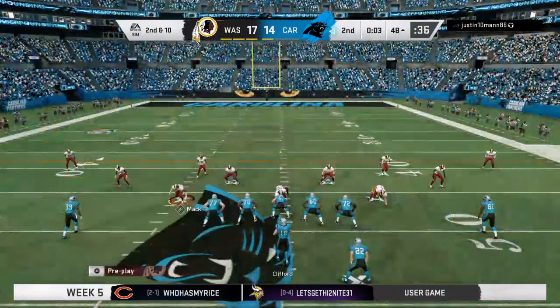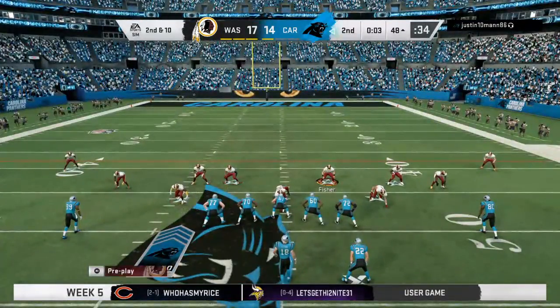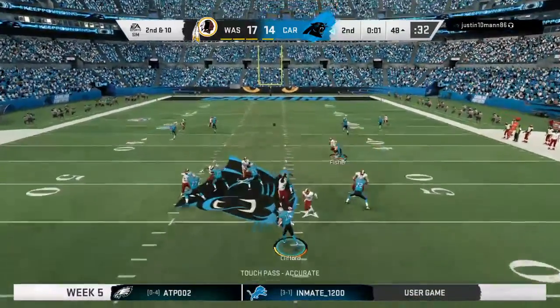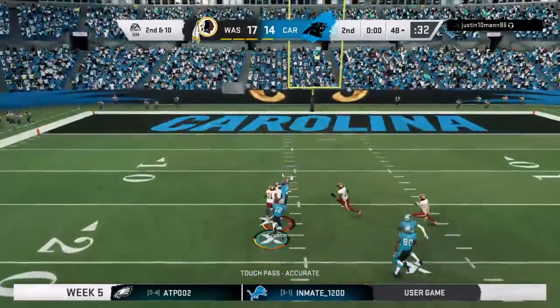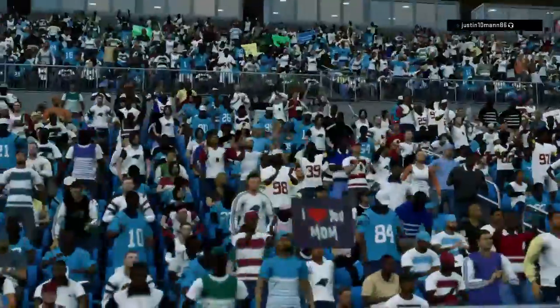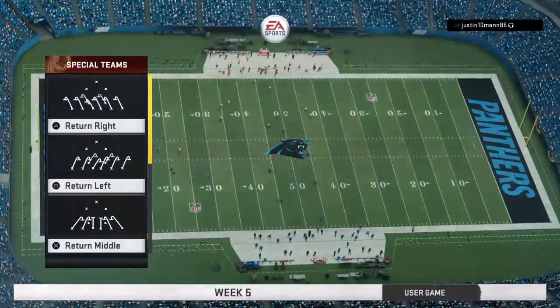After the incomplete pass, here now is 2nd and 10. A final shot before the break. Clifford. Into double coverage, and it's intercepted. Picked off at the 15. We have hit halftime. Still 2 more quarters to go. We'll take a timeout. We'll be back after this.